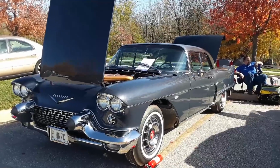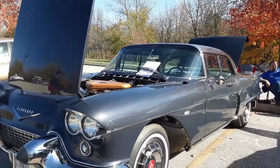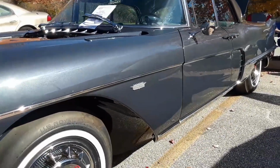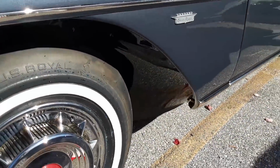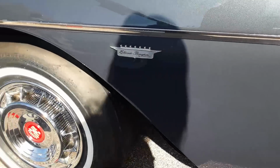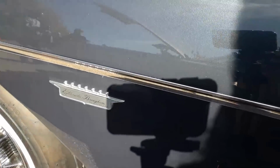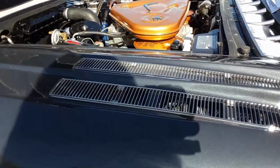Checking out this '57 Eldorado Brougham. This car is so full boat. I mean, the details on this, just look at the styling. I love the way the inner fender well is still all blacked out. The cut is great. You see Eldorado Brougham. The vent.